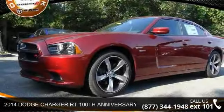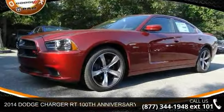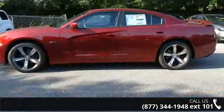Presenting the 2014 Dodge Charger. If you are looking for an automobile with great features, look no further.